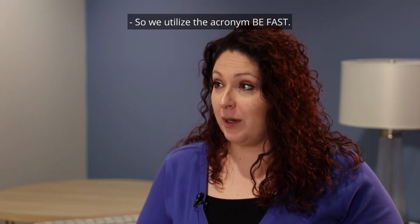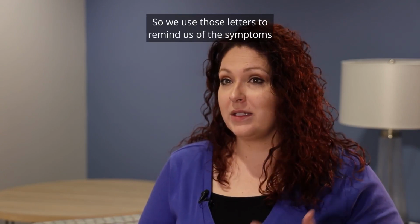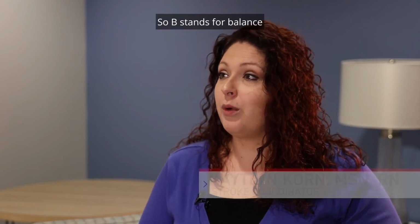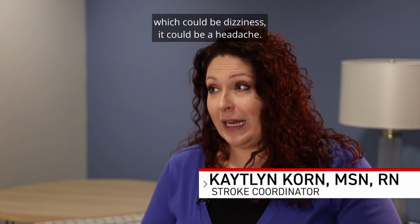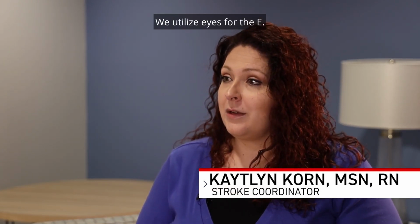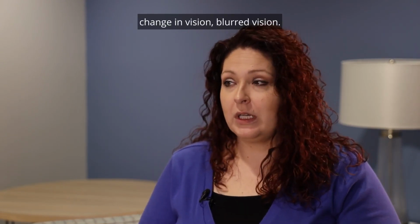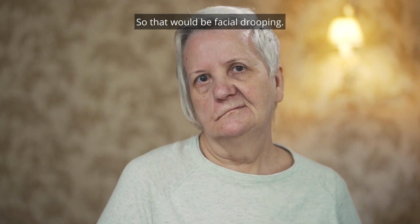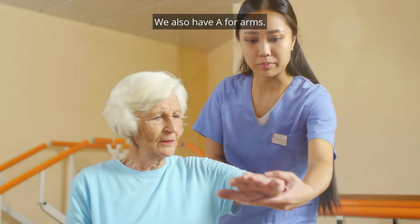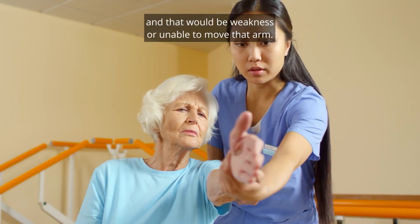So we utilize the acronym B.E. F.A.S.T. So we use those letters to remind us of the symptoms of a stroke. B stands for balance, which could be dizziness, it could be headache. We utilize eyes for the E. So E would be loss of vision, change in vision, blurred vision. The F stands for face, so that would be facial drooping. We also have A for arms. So that could be arm or leg, and that would be weakness or unable to move that arm.